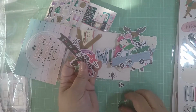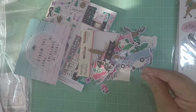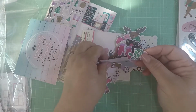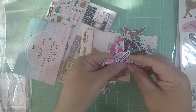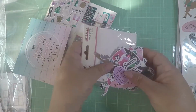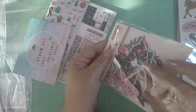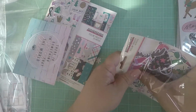We got some hearts, and these are hard to get out of here. We got some holly flowers, a heart, mittens, more holly and berry flowers, snow much fun, we got day, and just a whole bunch of goodies. Okay, so this is the cute ephemera. It is super cute.